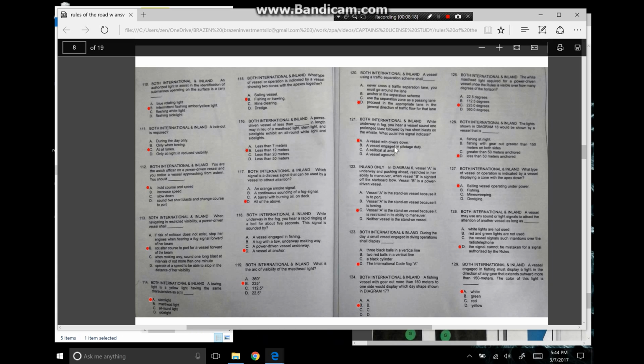118, international inland. While underway in the fog, you hear a rapid ringing of a bell for about 5 seconds. This signal is sounded by D, a vessel at anchor. Rapid ringing for 5 seconds, vessel at anchor. 119, both international and inland. What is the arc of visibility of the masthead light? 225 degrees. B.